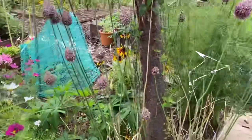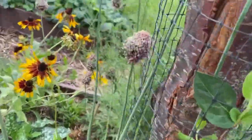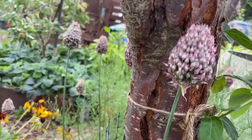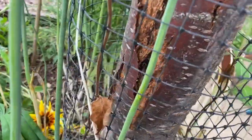But I was sat here and I'm just noticing the bark and the trunk of the tree is splitting open, and it definitely wasn't like that before. Let me show you what it looks like, and yeah, it's a little bit worrying really. So let me move that out of the way. Can you see? It's like it's splitting right the way up. And then I've noticed all here as well.